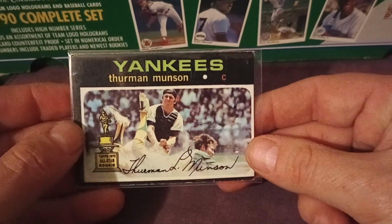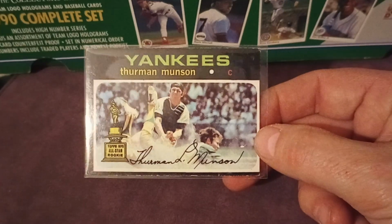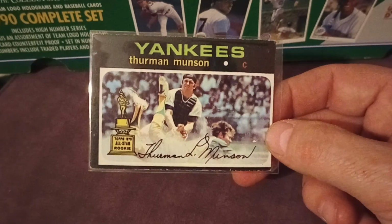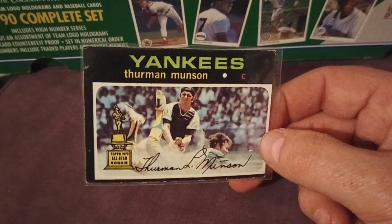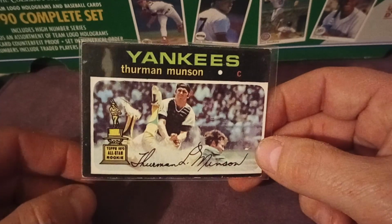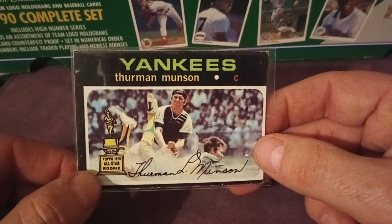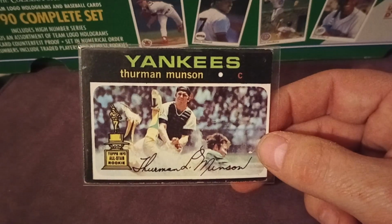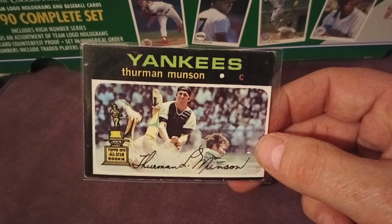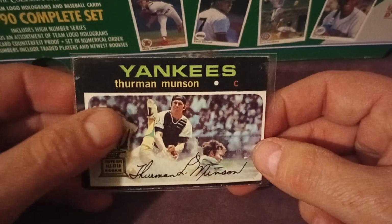Thurman Munson. And this is a pretty strong card. I mean, again, it has the issues that a lot of these cards had, the centering issue, but that's a Topps problem. You know what I mean? Topps needs to answer for that. They should put the executives of Topps under the hot white lamps and ask them what in the bejesus were you guys doing in quality control.